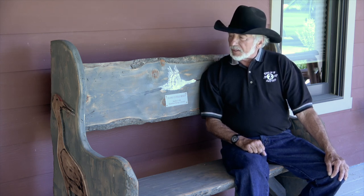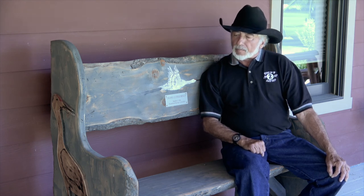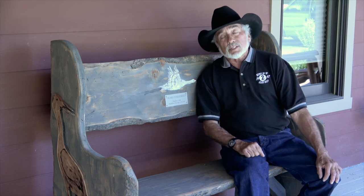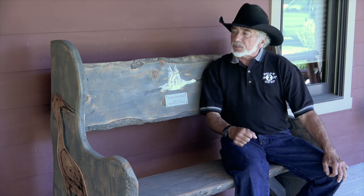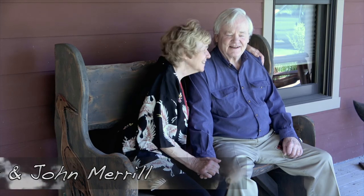I really feel that by sitting on this as humans, it may inspire cuddling. I marketed this at a festival, a crane festival in Steamboat, and it was open to artists to enter pieces of their handiwork, and it sold at the festival. I believe it's a nice project, and the new owners have taken good care of it, and thank you.